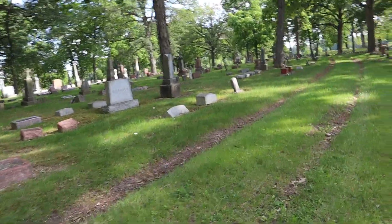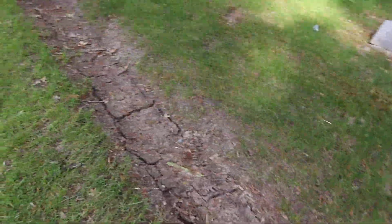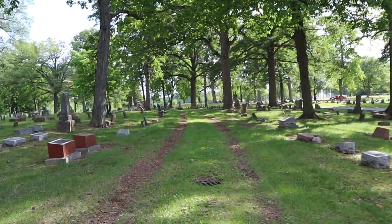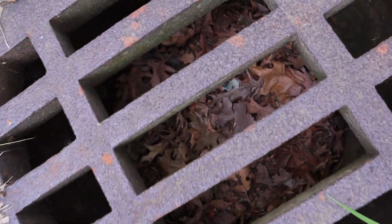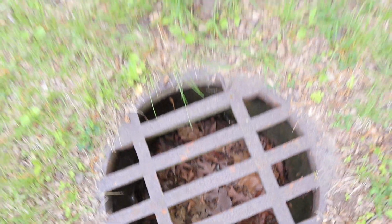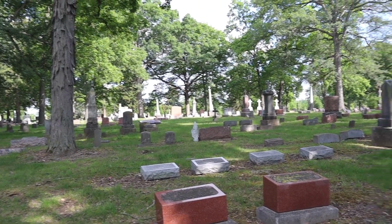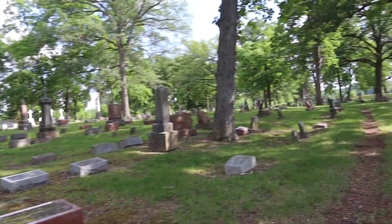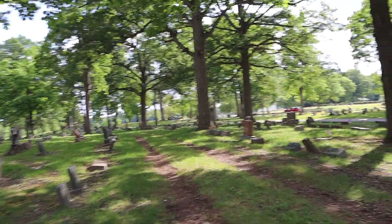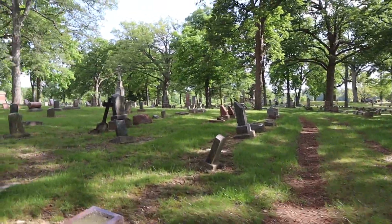And definitely another sort of historic pathway here. It does look like it's getting some use. I think there's some treading on that. Ooh, and another drainage hole, not quite as deep there. Let's see, how am I going to get over here? Oh, there's yet even another one. And another one. Wow, I think I might have found kind of a trend here at this cemetery, which is these really cool looking old metal crosses.